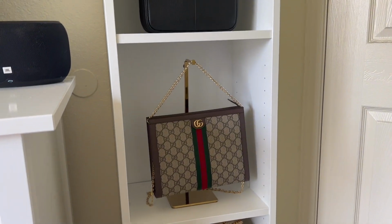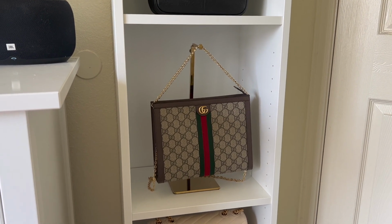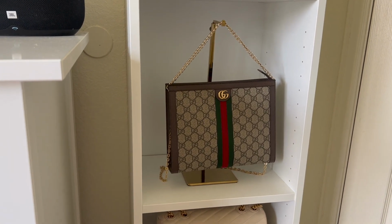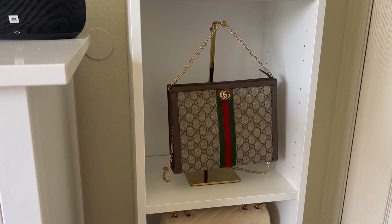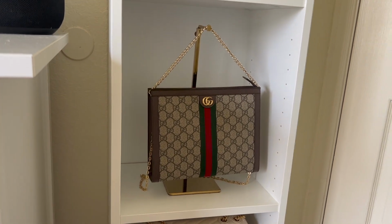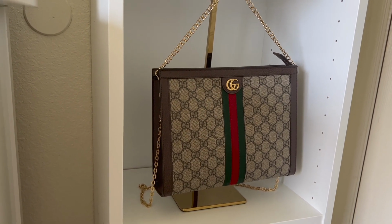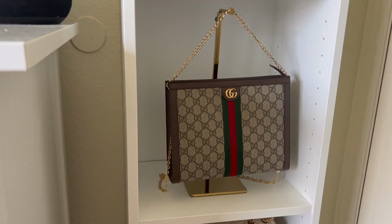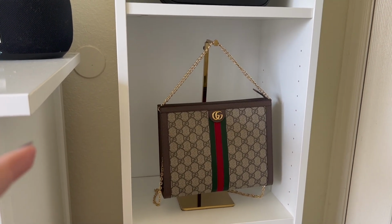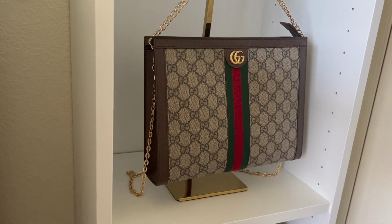And then the Gucci Ophidia pouch. I've loved using this just as a regular pouch. So you can use it as a handbag if you'd like. I used it to carry it around as a handbag, and honestly I've just been using it as a pouch and it's worked really well. I have got a few questions about this. So I have the one that's the pouch, not the toiletry. There's a toiletry that's the exact same price. I believe the toiletry is thicker. This one's taller, but the toiletry has the monogram on the side and the pouch has the leather.